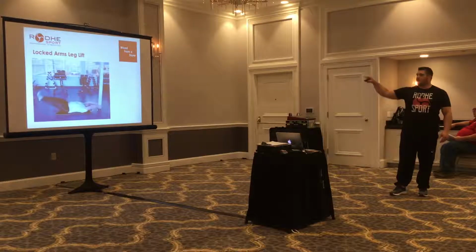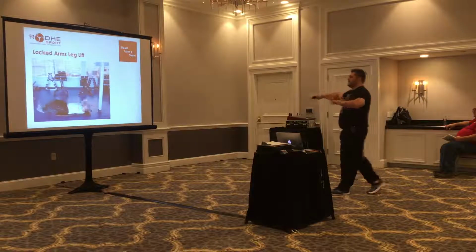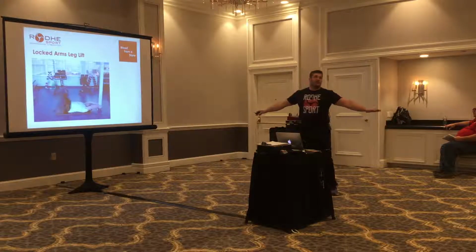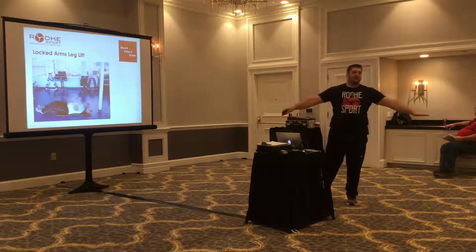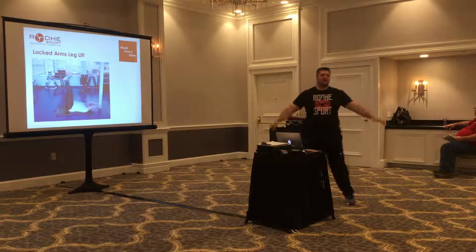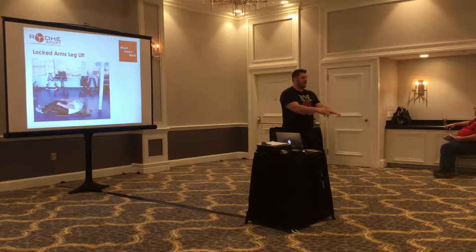Here's a lock arms, leg lift. And then this here, you put a ball between the feet if you want. Or you can force the athlete to have their hands on the ground. Forcing the athlete to have their hands out, not under the butt, but out on the ground, has the same effect as doing a sit-up and making them keep their feet on the ground, right?